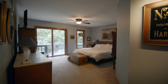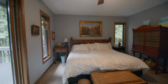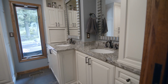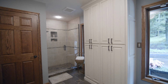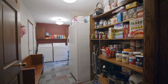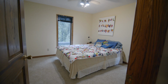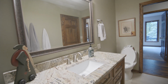You go to the left and you'd find the master bedroom, which is a very large master. Also, large windows looking out over the deck and into the woods. There's also a very, very nice master bath with a walk-in shower and so forth. And if you come back out of there, we'll go into this hallway. Straight ahead would be a big storage area like for a pantry. If you go down the hallway, there are 3 bedrooms there. And they're all nice-sized bedrooms. There's a main bath there as well.